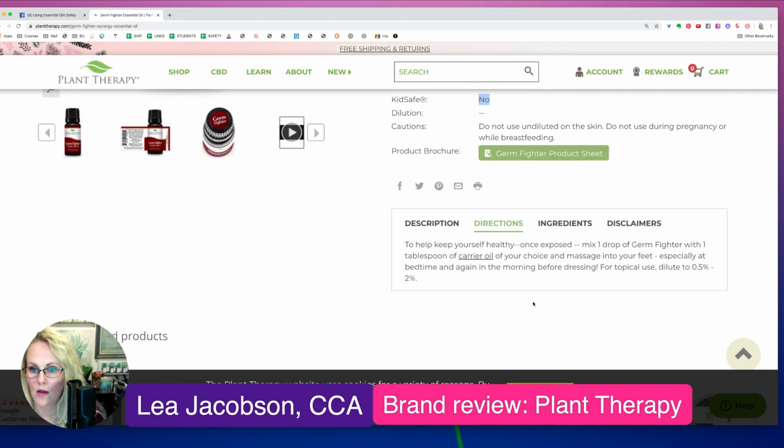Directions: mix 1 drop with 1 tablespoon of carrier oil. So that would be, okay, massage into your feet. There's really no purpose for germ-fighting essential oils to be massaged into your feet. They should be inhaled. They can be applied topically in a hand sanitizer, but massaging onto the feet is not really going to keep you from getting sick.